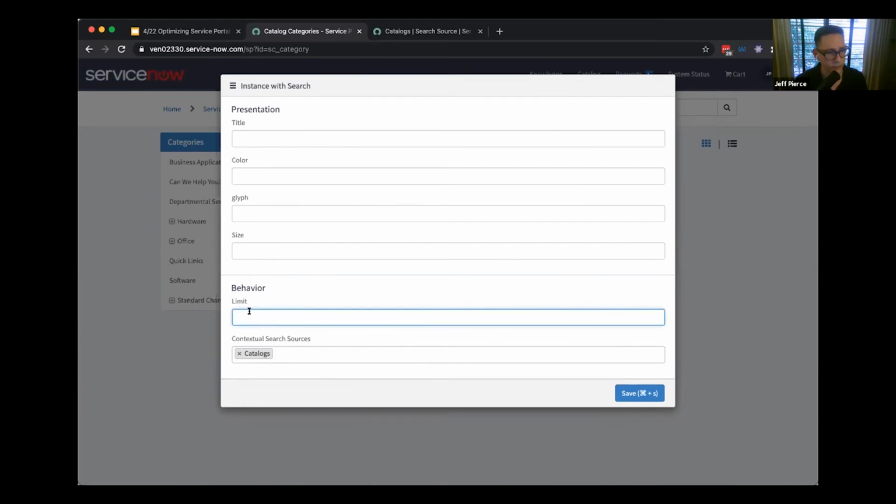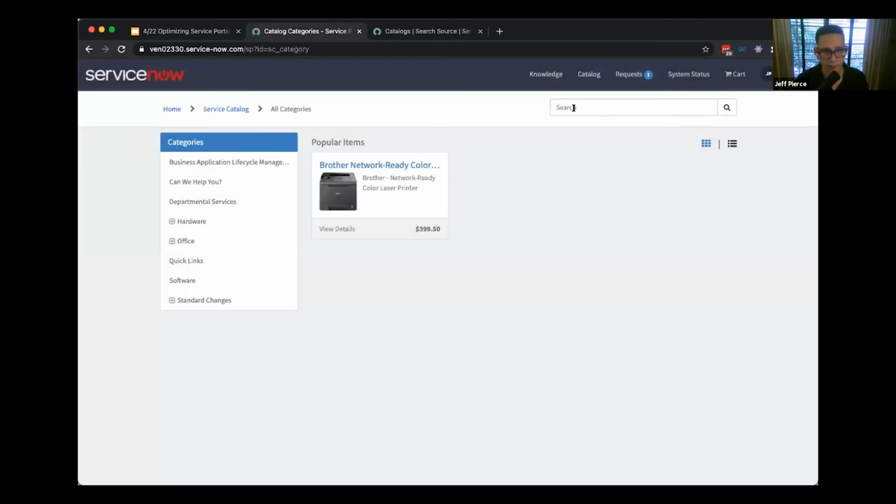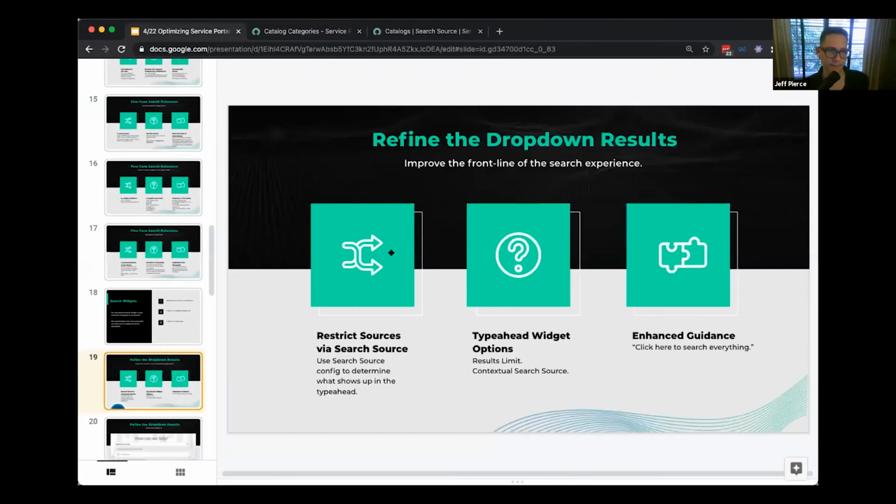So limit, of course, you can limit the number of results. That could be useful, though I don't think it's that important. And these others are really just for more presentation. The title's important though, because that's where you create your placeholder if you want to do something that's not just search. Say you want to say, well, I'm getting ahead of myself again. We'll get there.